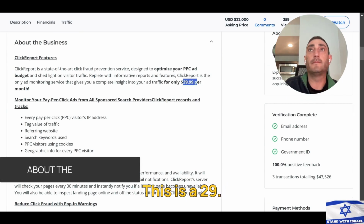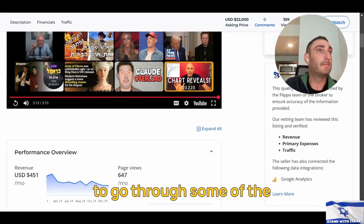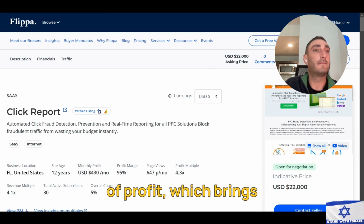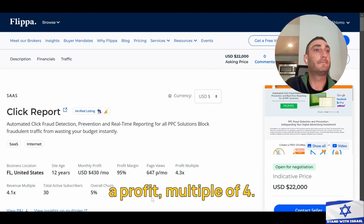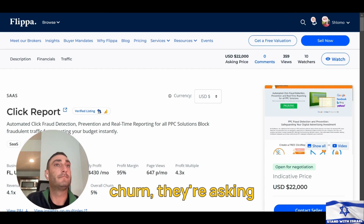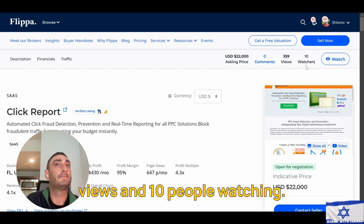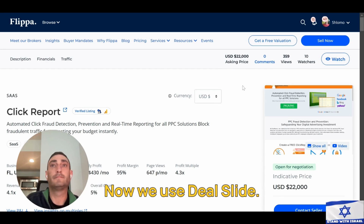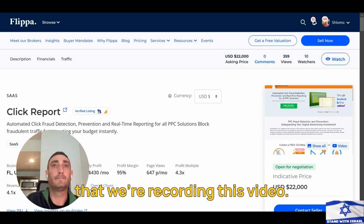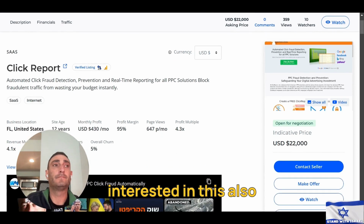This is a $29.99 Ross is referring to. Before we jump into the text and the listing itself, I want to go through some of the numbers: around $430 a month of profit, which brings a profit multiple of 4.3. Over here, it has 5% churn. They're asking for $22,000 over here. This listing already has 39 views and 10 people watching. Now, we use DealSlide, and this listing is 6 days old now that we're recording this video. Already 10 watchers. That's a nice number. So people are definitely interested in this.